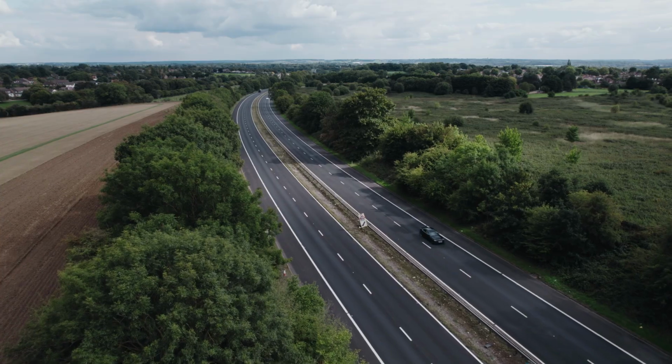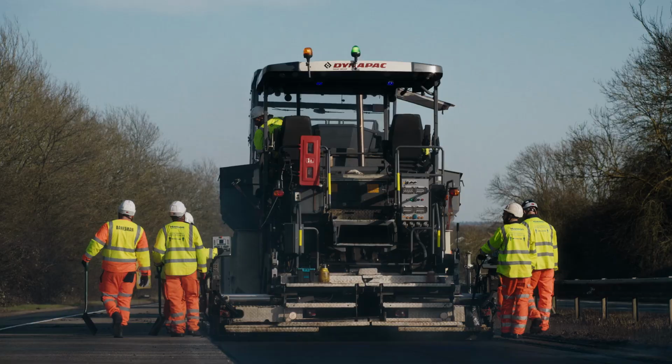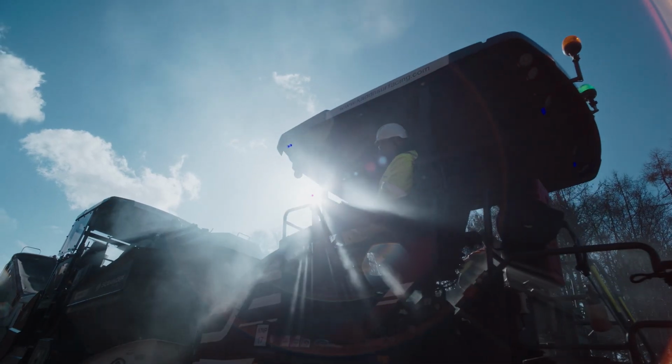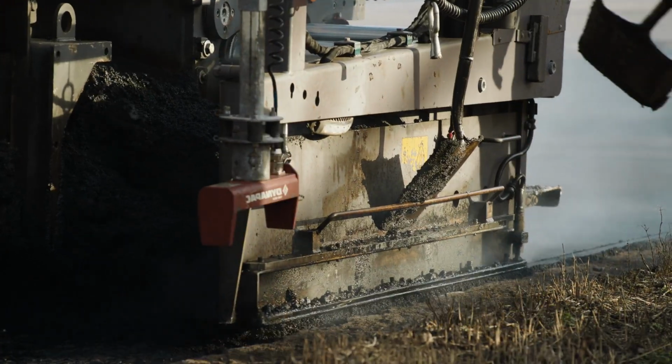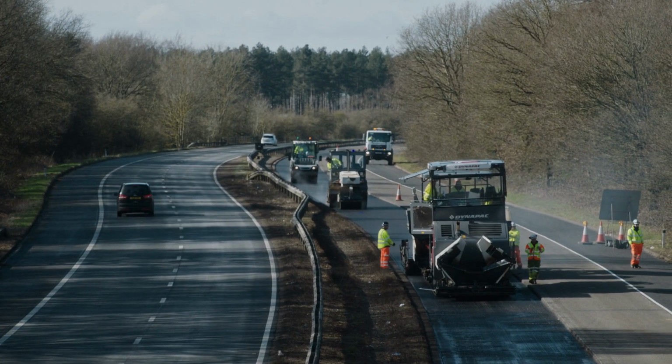The surfacing industry has a number of challenges. We've got the decarbonisation challenge. We've known historically that methods that we do are challenging from a carbon perspective. We have to couple that with the challenges of the infrastructure being in the condition it's in and trying to manage the expectation of National Highways and their ultimate customer, which is the road user.